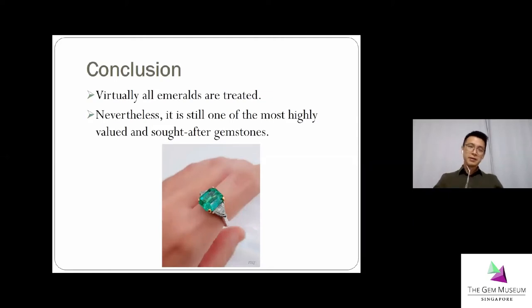So for you guys, it is still a good choice as a gift for your wife or your husband. So that concludes my slides. I hope you like the history, the facts, and the stories. And over back to you, Huiying and Kunming.